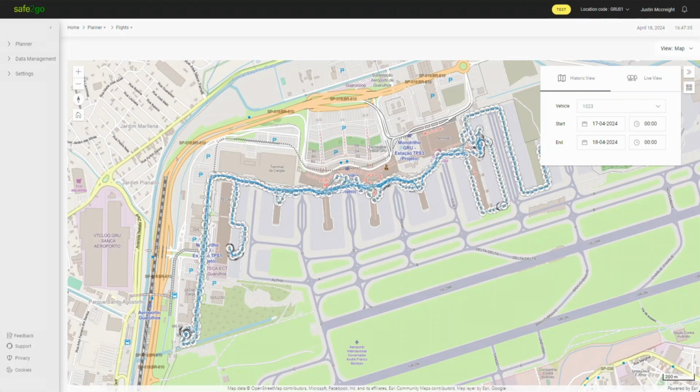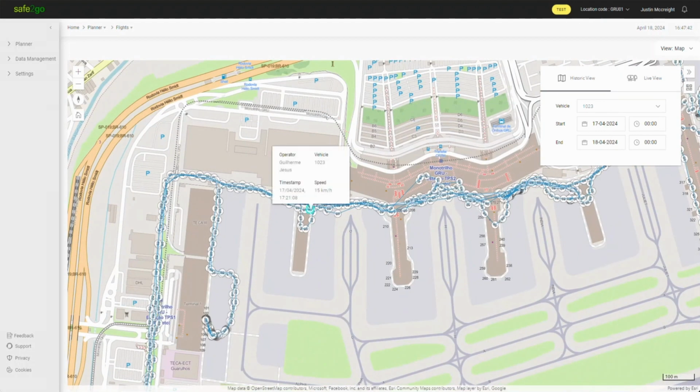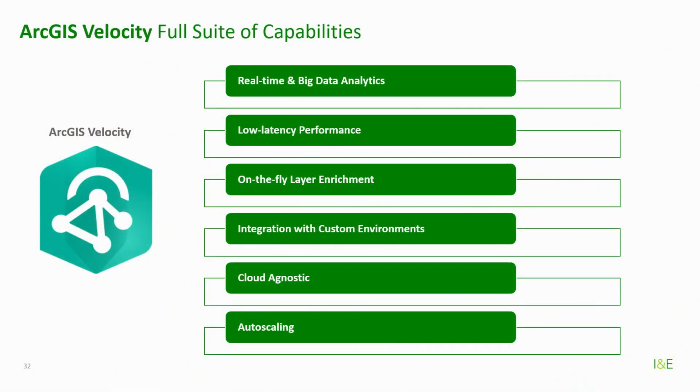between assignments. Additionally, the historical view allows our team to conduct safety audits. Viewing a vehicle's movement history, we can ensure that the operators are not traveling at unsafe speeds between their assigned tasks, and we can validate the position of our vehicles in the event of an incident or an accident reported at the airport. So with this, I want to pause and focus on how ArcGIS Velocity is making this possible.